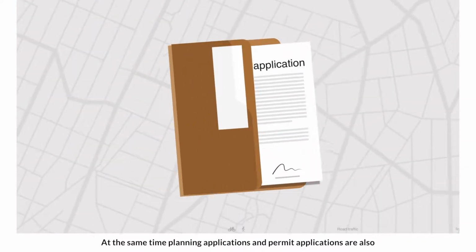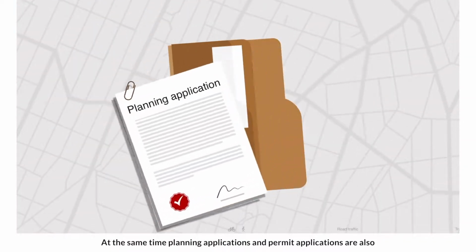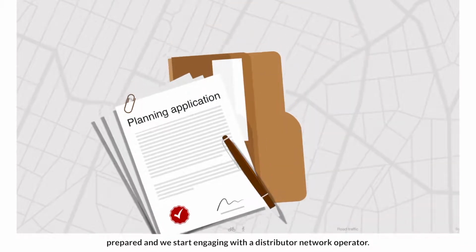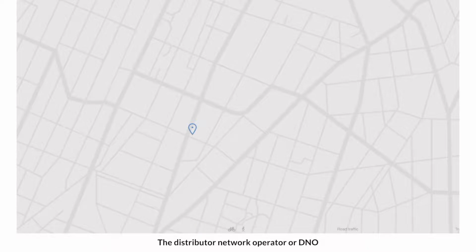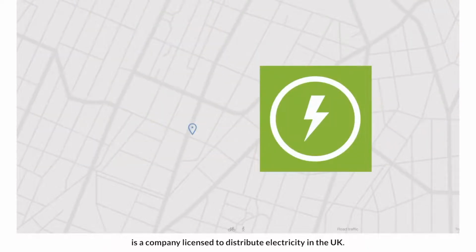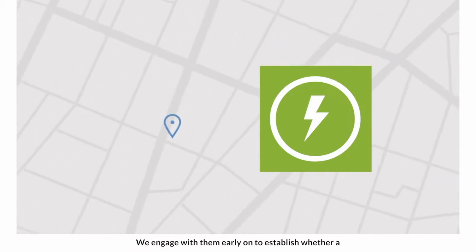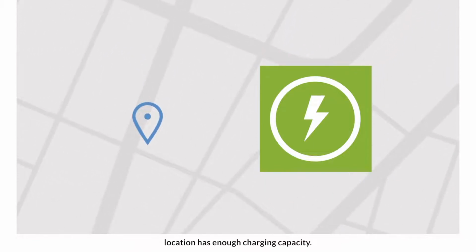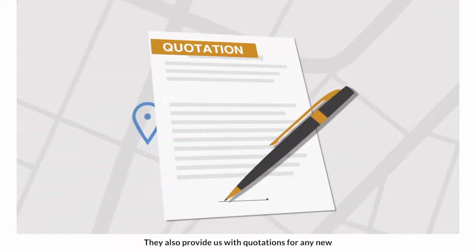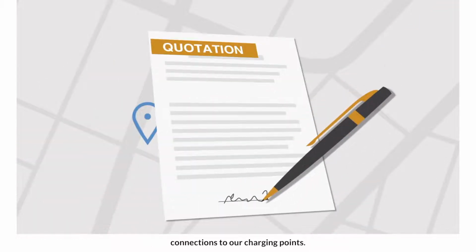At the same time, planning applications and permit applications are also prepared, and we start engaging with the Distributor Network Operator. The Distributor Network Operator, or DNO, is a company licensed to distribute electricity in the UK. We engage with them early on to establish whether a location has enough charging capacity. They also provide us with quotations for any new connections to our charging points.